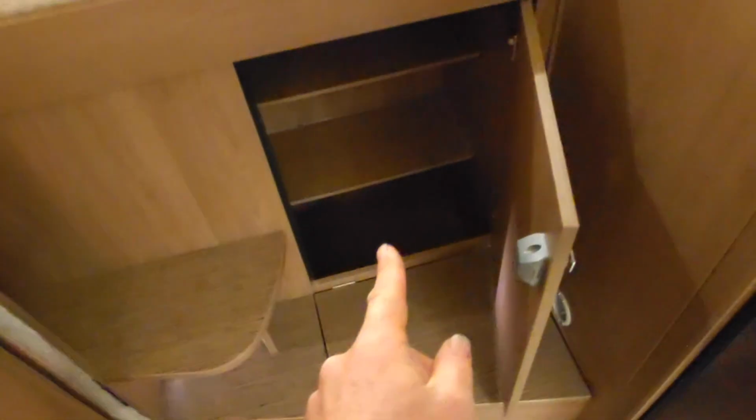This is a feature I like. You've got storage built into the steps. I like that. This is a real good feature for the dog owner out there. Oh no, it's not. I thought that would be access to the garage. If you wanted to convert that to access to the garage, you could take those shelves out and cut a hole through. Then you'd have access to the garage for those who want to keep their dog in the garage. But if not, you've got real good storage there as well. That's a big storage hole.